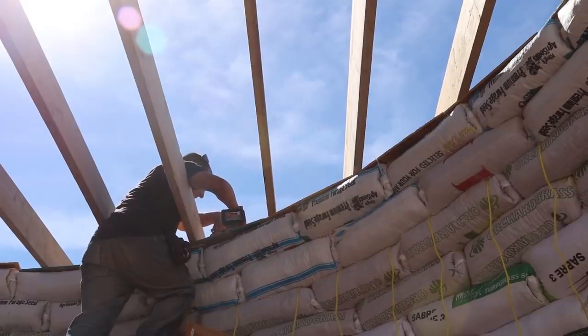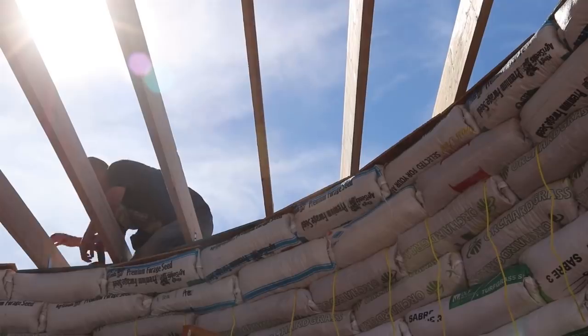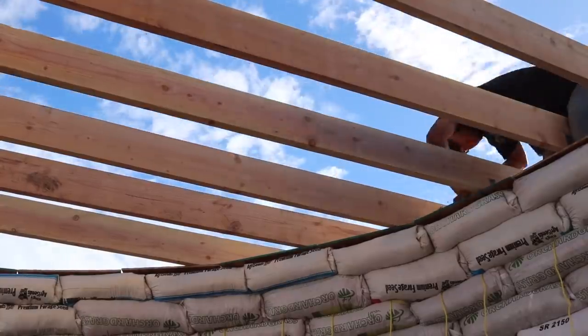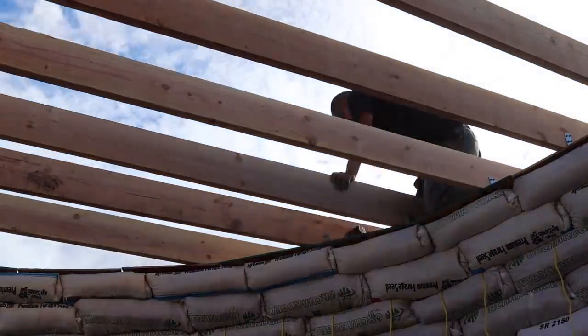How long do you think it'll be before the birds start perching up on those? They haven't already? I haven't seen them yet, but they will. Yeah, they will pretty soon, and then we're gonna have bird poopies all down here. Oh yeah. She's just realizing that now.